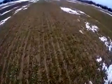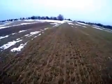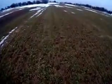So here's an area where there's not nearly as much that has been singed off. Granted, we also have some gaps where the planter hit some more rocky ground. But this is even just down the same rows a little bit, not quite as much browning on the tips.